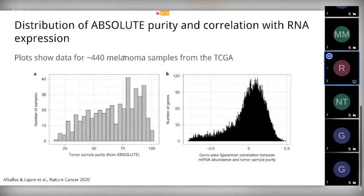So we did this for approximately 440 melanoma samples from the TCGA. We ran ABSOLUTE on these, and over here I show you the distribution of purity from these different samples. You can see that a lot of them are very impure, and when we look at the correlation of purity and the gene-wise expression of genes across the samples, you can see that a lot of genes are very strongly negatively correlated with purity. These are genes that belong to immune cells, as you'll see in a later slide.